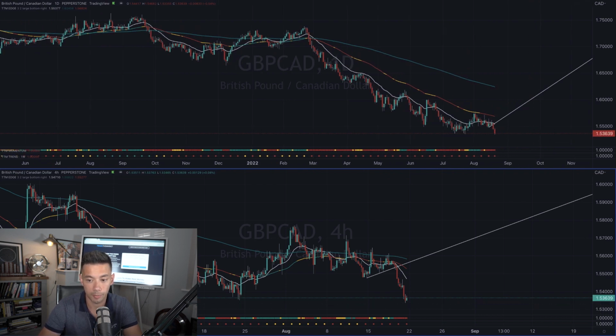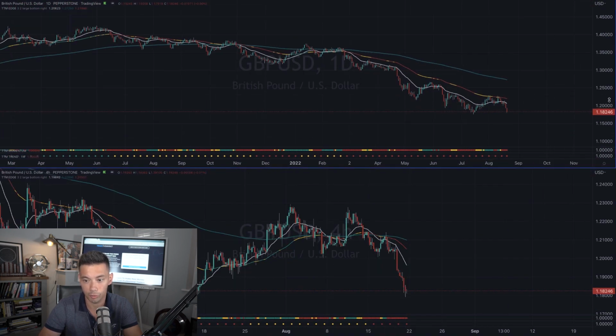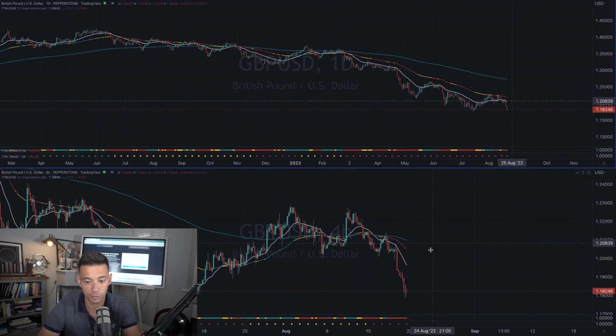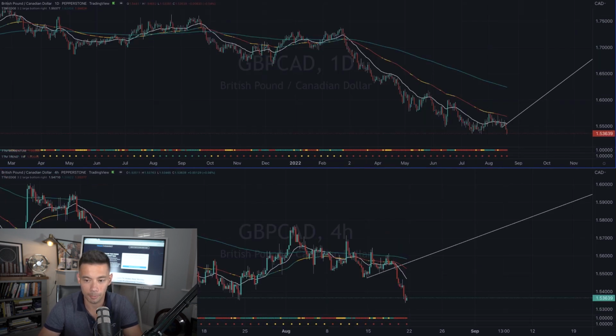Well, let's jump across to the pound dollar. We can see that the pound dollar is also selling off, similar to the euro dollar. In fact, it sold off a little bit more. It took some nice profits on this last week. But this one, if the pound dollar here gets through this low at 1.1766, in fact, we can talk about them at the same time. The pound dollar and the pound CAD, they're pretty much carbon copies. So, if the pound dollar goes lower, look for the pound CAD to move lower as well.